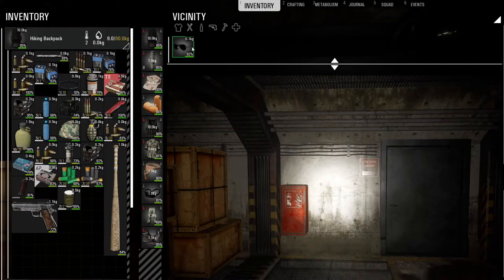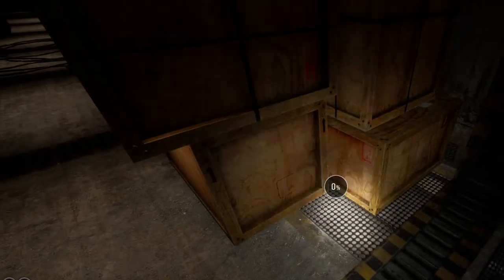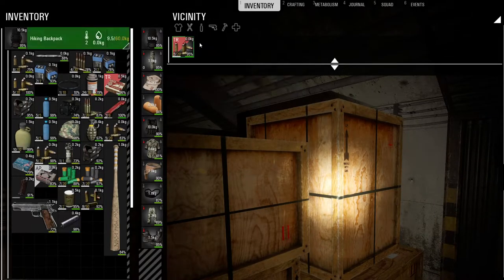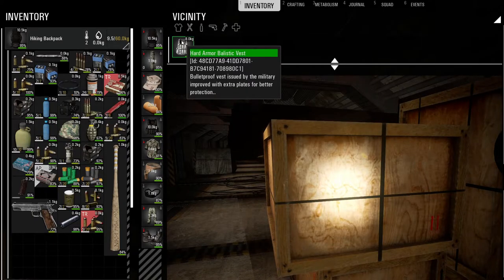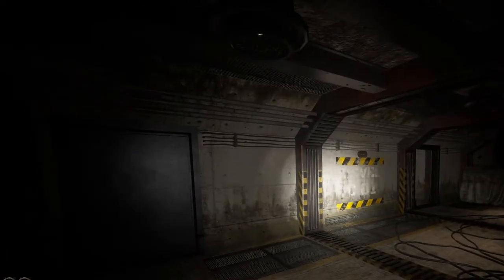Green peas are good. Sunglasses. Tactical gloves. ACP. MP5 suppressor. An MP5 would be nice. Ooh, I'll stay with the green one that I've got. Depository. There's another water bottle in there.